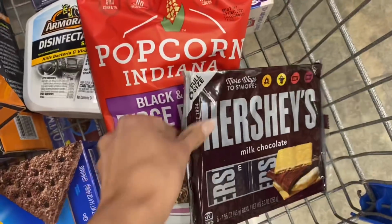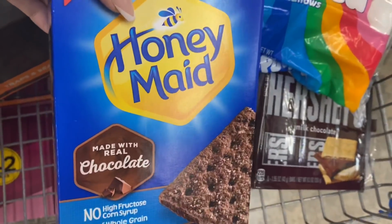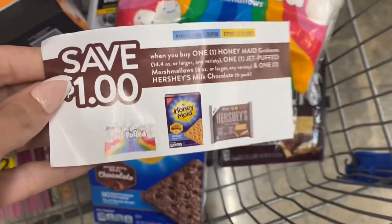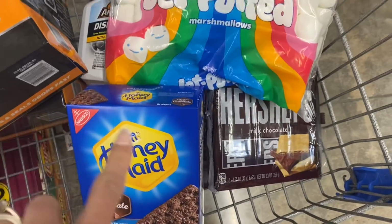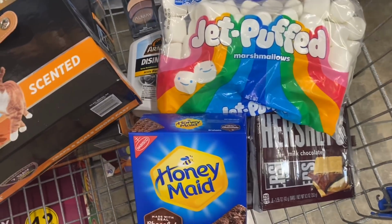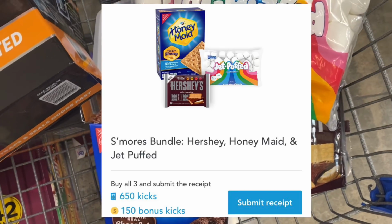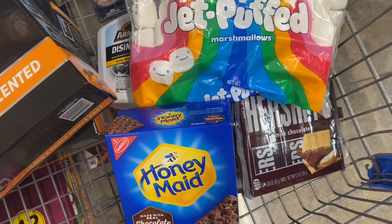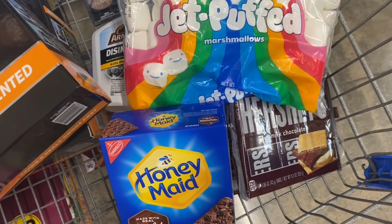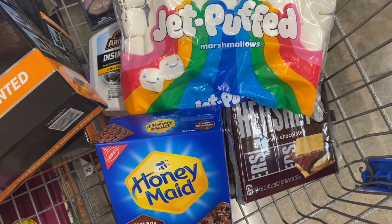So guys, I got the Hershey bars, I got this pack of marshmallows, and then I got the graham crackers. So with this deal right here for Shopkick, I was hoping to get a deal on Ibotta as well with the marshmallows. I'm gonna go ahead and use this dollar coupon off the three products. After I use this dollar coupon, it's gonna take me from $8.34 to $7.34. I'm gonna get back $3.20 from Shopkick, which is 800 kicks between the scan kicks and the buy kicks. So it'll make it about $4.14 for all of this. I would have got two packs of marshmallows, but they only had one, so I couldn't even do that buy one get one free marshmallow deal on Ibotta for this pack.